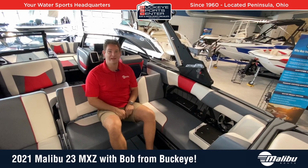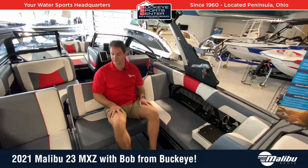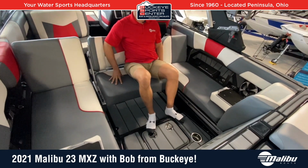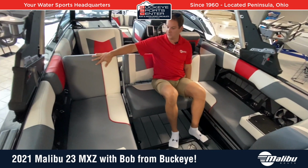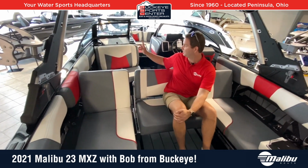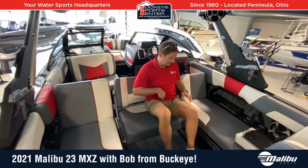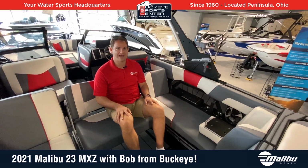As you get inside the cockpit of the 2021 23 MXZ, you see some of the optional features that we've included on this boat. This one typically is one that people get fairly loaded up. This wake view bench seat slides back into position. Obviously this is in the view position. We've got these two kick-up seats as well, so you can have several people facing backwards watching the boat. Really, if you count from the bow area, potentially up to 9 people facing backwards to look at the action.